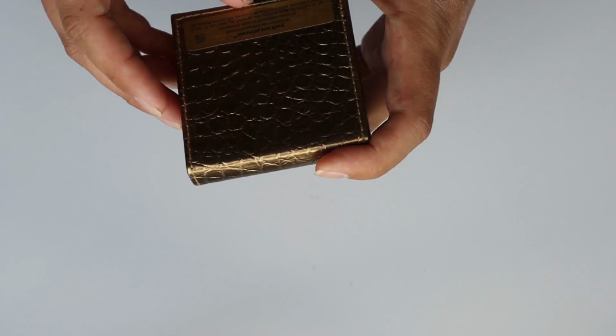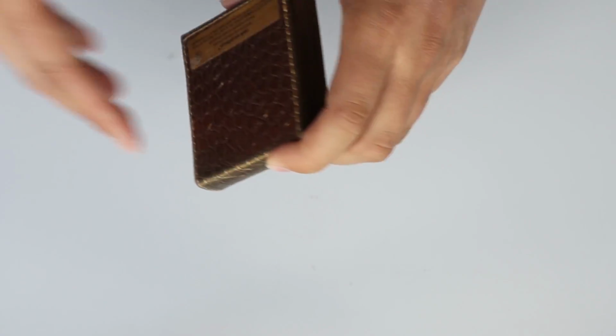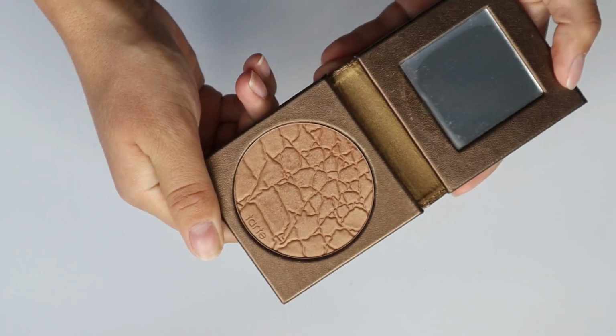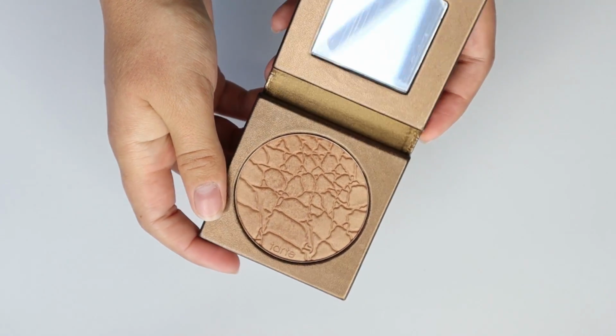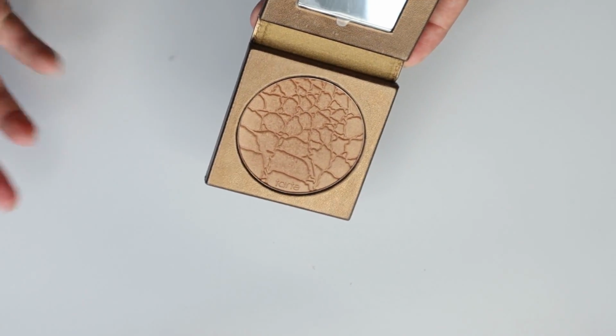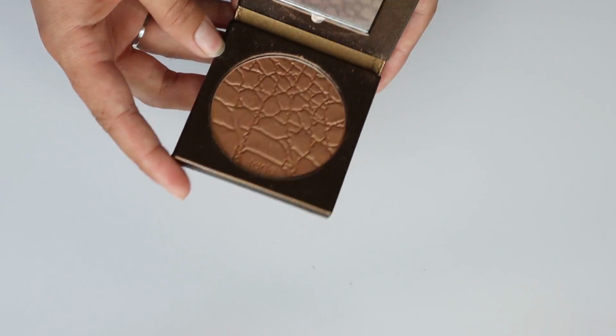This is the Tarte Park Avenue Princess. I don't know why they added this chain. It's super annoying, but I'm going to be getting rid of this. I haven't used this yet. I used to really enjoy this bronzer, but now it's just way too red for me, and I prefer a lot of other ones, so I'm going to be handing this off to someone else.